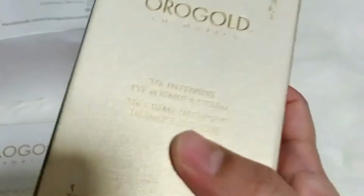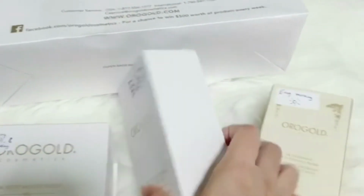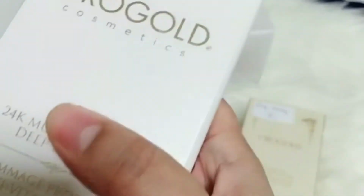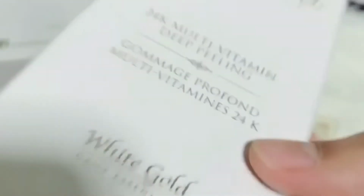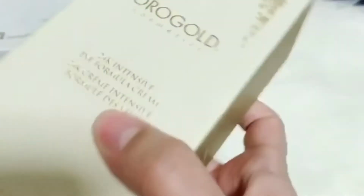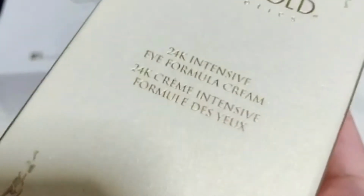So I asked him, how much is this? Because just looking at the packaging, it feels so luxurious. When I hold it, it feels just how I would feel when I touch an SK2 product. I was so excited, at the same time so nervous, because this is 24 karat gold. It's no kidding, guys. And I popped that question to him. I asked him, how much is this? Then he said it comes to nearly $400.